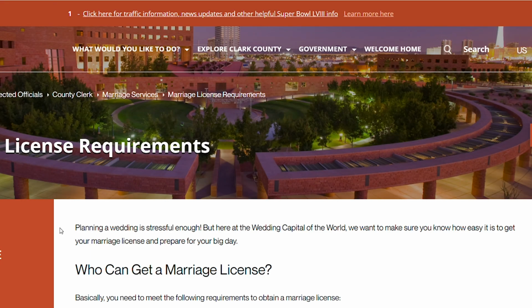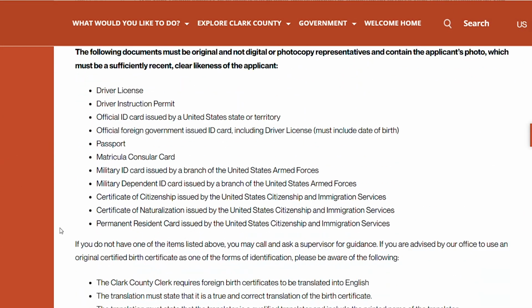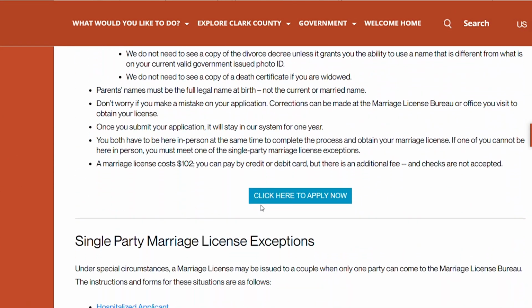First, let's talk about the marriage license. Honestly, I thought that this was gonna be confusing and I was gonna have to do so many things to ensure that it's valid in Canada, but it's so freaking easy. The first thing you have to do is pre-register online on the Clark County website. It takes all of like 5 to 10 minutes. You have to put in some personal information about your family, and then you just submit it.